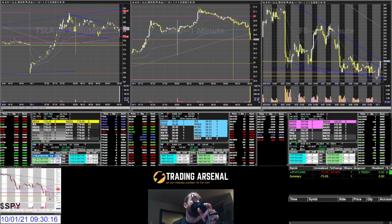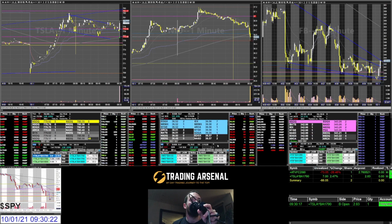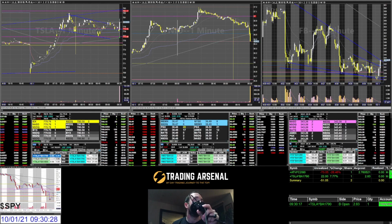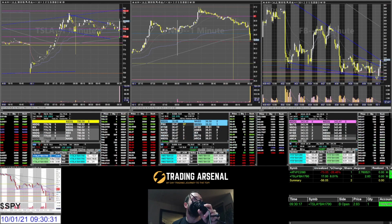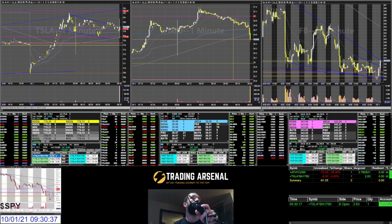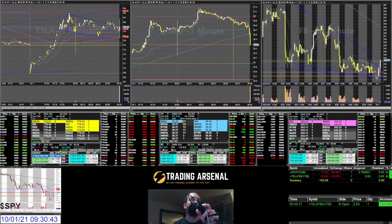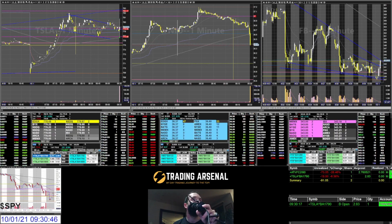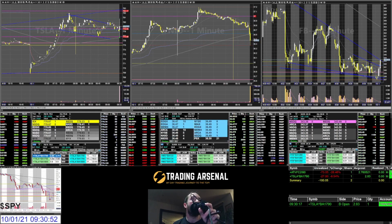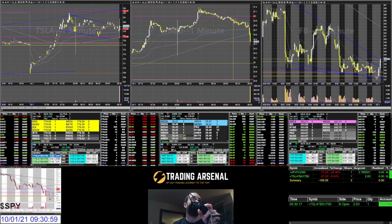So Tesla, far left here. It starts breaking this little flag. I get in a 1790 call for 283. I was up $40 at one point, $50. This isn't the kind of candle I want to see. Squeezes up to 781, down to 778. Not holding that flag breakout.